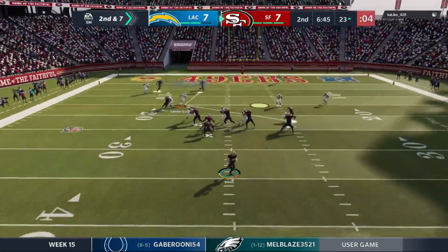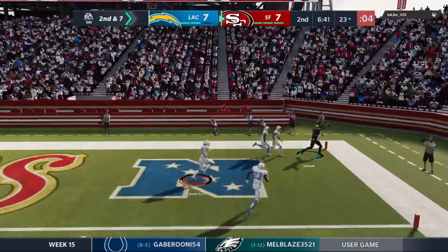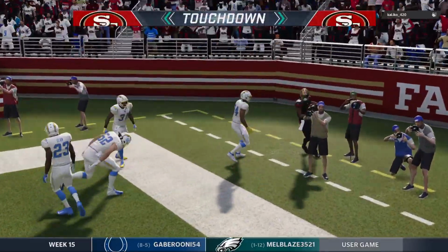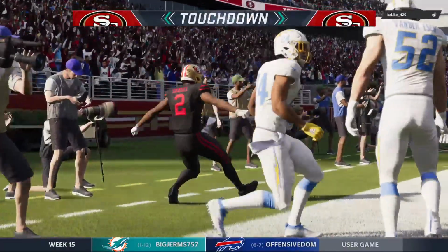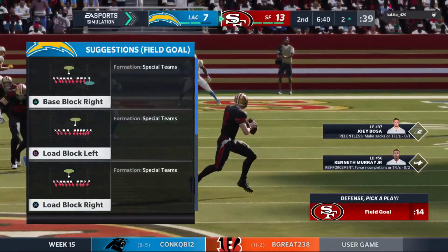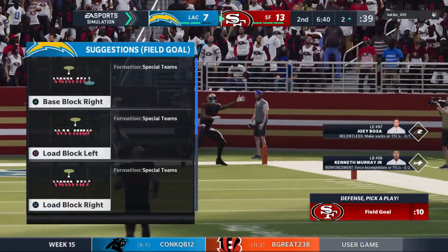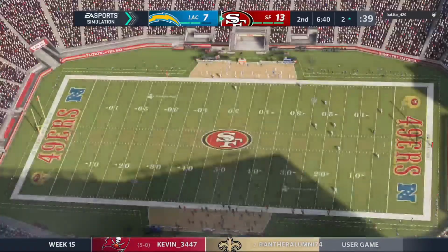Off the play fake, he'll look to throw. Going to throw deep for the end zone. That's caught by Deebo Samuel. Touchdown, San Francisco. Deebo Samuel, his 21st touchdown of the season. And the 49ers have now taken the lead.